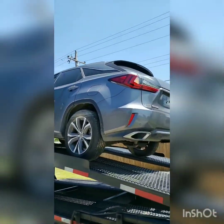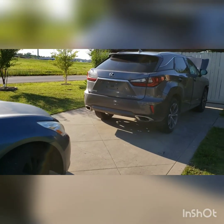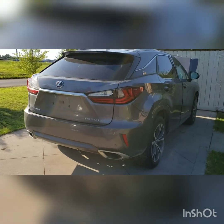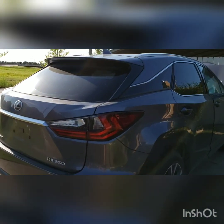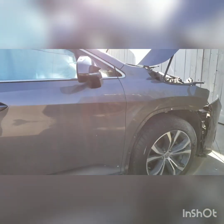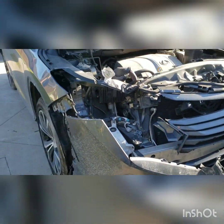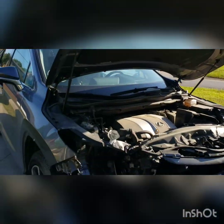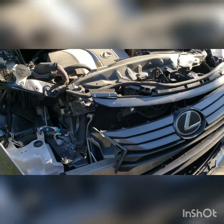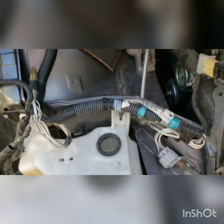Pretty good shape. Lexus RX 350. Bought it off of Copart. It's a little bit of damage. New hood, fender repair. Looks like you missed the rail. Yep, missed the rail.